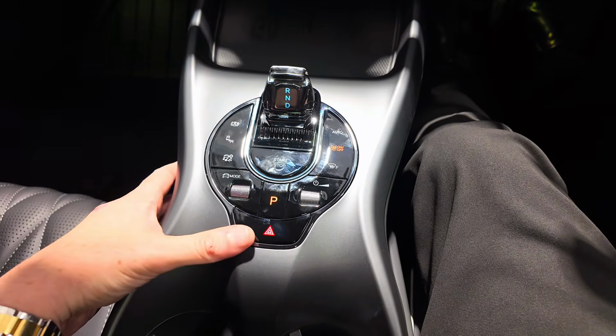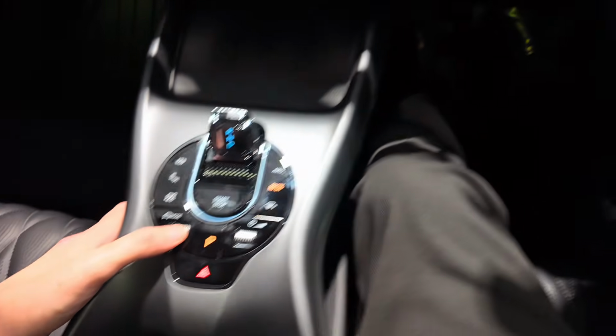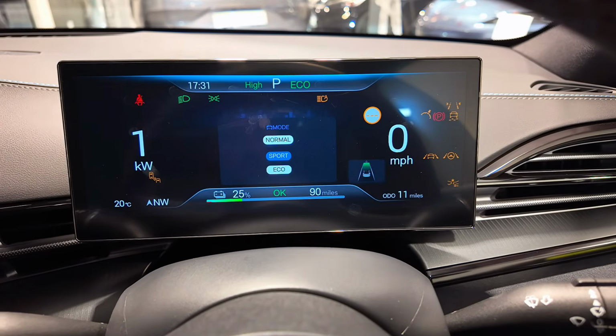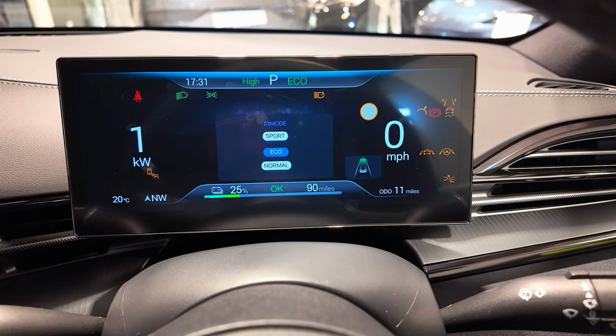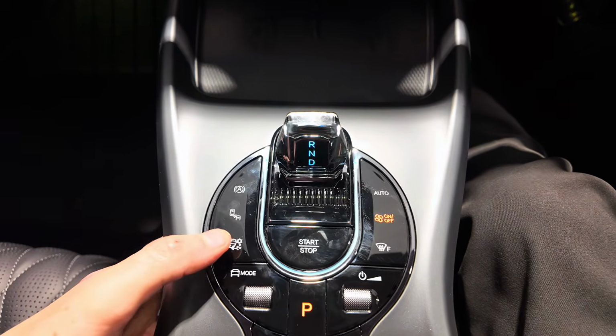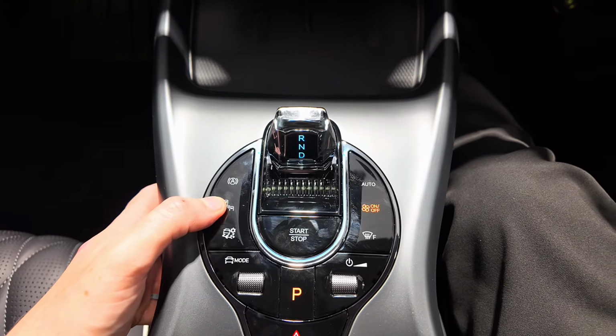So starting at the bottom, we've got your hazard lights here, pretty self-explanatory. This is your mode switch here, so when you do that, you'll then see on the driver display the different modes. So on here we've got normal, sport and eco, 3 different modes that you can select from. This one is then a snow mode on here as well, so it's got a separate button for the snow mode.